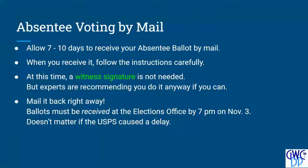So if you're going to mail it, do it as soon as you possibly can. But the good news is that for the first time ever, the postage will be prepaid. Your ballot, when it comes in, will have an envelope with the postage already paid, so you do not have to go scrambling for stamps. You don't have to put extra stamps on it. It's already taken care of.